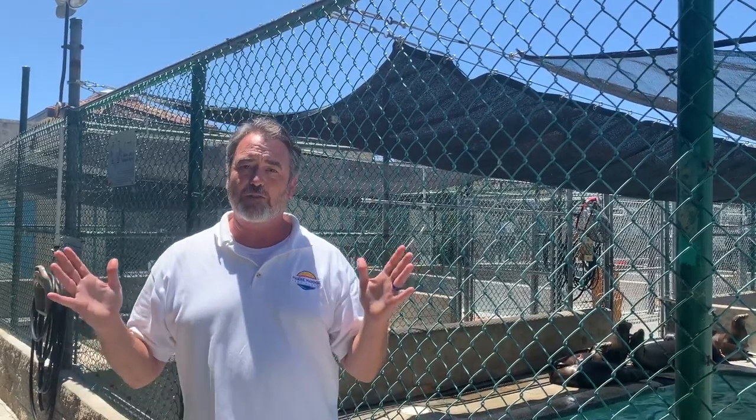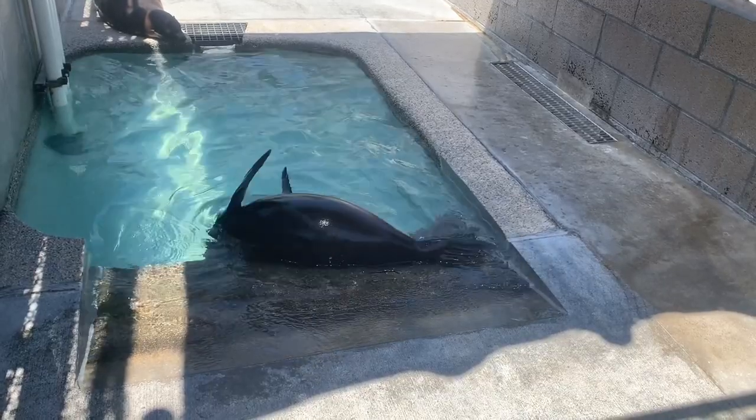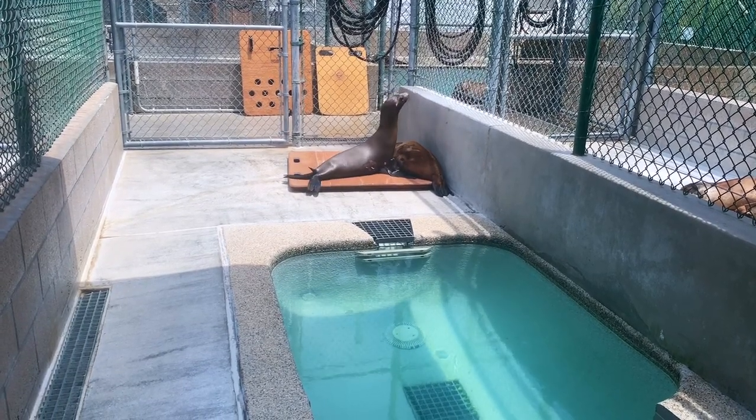Another way you can find the difference between a seal and a sea lion is in the way that they move around on land and the way that they swim in the water. Sea lions have large front flippers, and they use those to swim through the water. They can also use those to walk about on land while they rotate their rear flippers underneath their body. Sea lions are much more agile on land than seals are because of that.